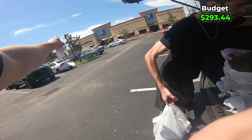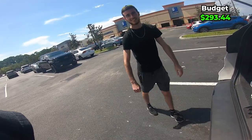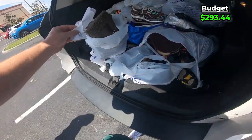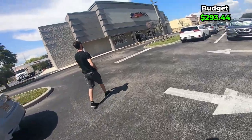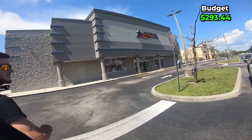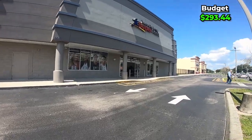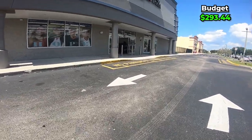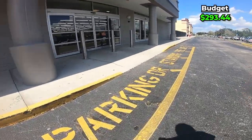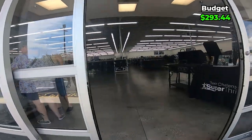Are you going to make me stop at this crappy thrift store? Yep. We're going in. That place is garbage, bro. Are we walking or driving? Let's drive. Okay. Teen Challenge Super Thrift. Super thrift is a bit of an exaggeration. This is a pooper thrift. It's super crap. All right, I'm feeling good though. We're gonna find some good stuff. This is gonna be the stop of the day.